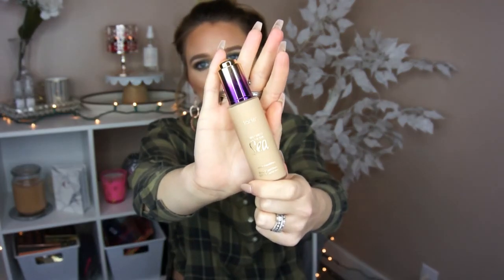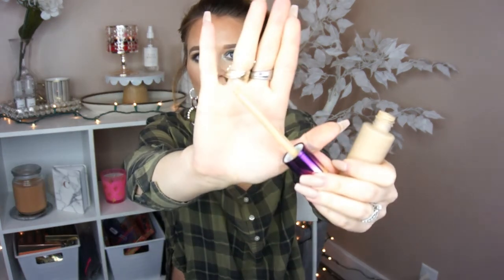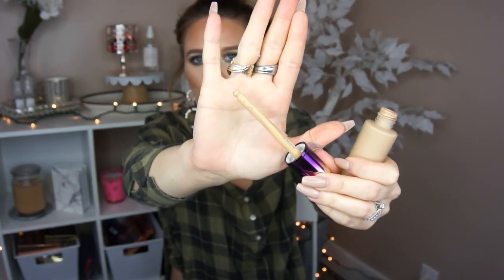Next, the Tarte Rainforest of the Sea foundation. It is a water-based foundation. I would say it gives more of a light to medium coverage. It's definitely buildable though, so if you're someone that wants a lighter weight finish, but more of a medium coverage, definitely check this one out. It has a dropper to it, so once again, it's not going to get messy on you. It's really easy to apply. This foundation has more of an airbrush consistency, and it does dry down beautiful on the skin.